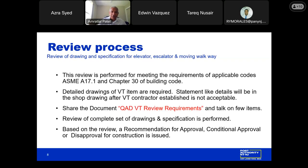This review is performed for meeting the requirements of applicable codes, ASME A17.1 and Chapter 30 of the Building Code. Detailed drawings of VT items are required. A statement like "details will be in the shop drawings after the VT contractor is established" is not acceptable.